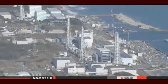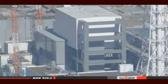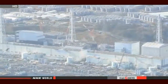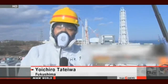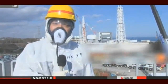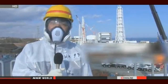Once the container is loaded with fuel assemblies, workers transfer it to a storage facility. The teams have to remove more than 1,500 assemblies from the reactor 4 building. Then they will extract fuel from the reactor 1, 2, and 3 buildings. TEPCO managers say they expect the entire operation to be finished by 2020. Then the crew will have to remove molten fuel from the crippled reactors. There's no shortage of risk factors here. Workers have many stressful and difficult days ahead of them.